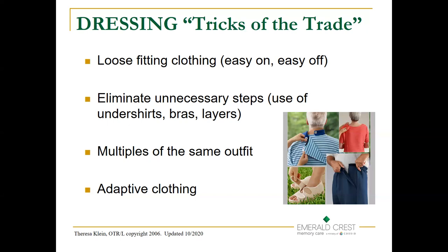Other dressing tips, these other ones in the middle here, are things that I recommend for people that are more in that early part of the middle stage of dementia. A lot of times what I'll see with folks is they don't think they need to change their clothes because, I just put this on, or I like this outfit, I would like to keep wearing this. So sometimes I'll recommend to families that third bullet point there: have multiples of the same outfit.